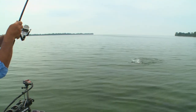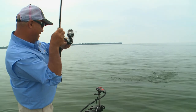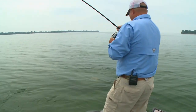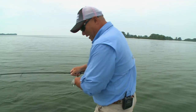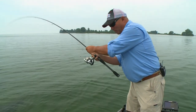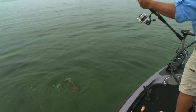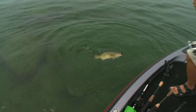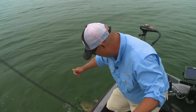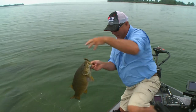Whoa, this one here has got some shoulders on it. Oh yeah, this one's got some shoulders. It's a big old dog. You know, one thing about it is, I think the biggest smallmouth in the world, at least in numbers, are here in the province of Ontario. And it doesn't matter if you're on Lake Erie, Lake St. Clair, Lake Simcoe, or even out here on Lake Ontario like I am today. We're talking very big fish. Oh yeah, look at that thing.